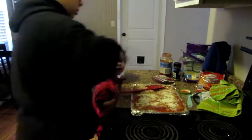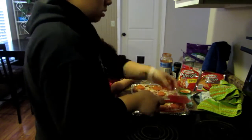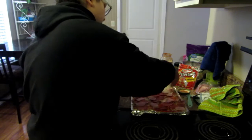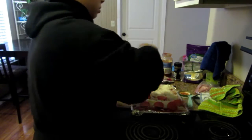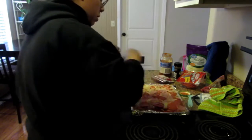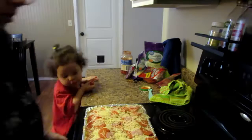Here's my little helper helping me put the toppings on the pizza. We did Italian cheese, shredded Parmesan cheese, and mozzarella cheese, and we did pepperoni and ham, or Canadian bacon, on the topping. I did about 3 layers of the toppings, and if you can peek, Maya's eating the pepperonis.